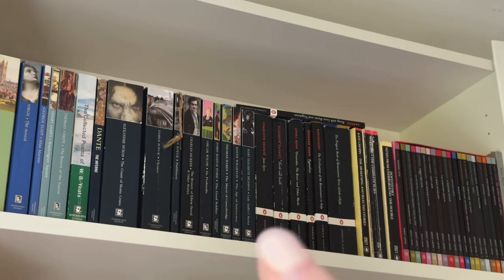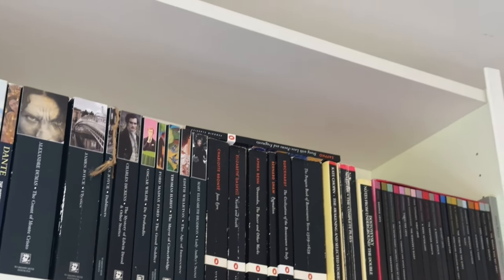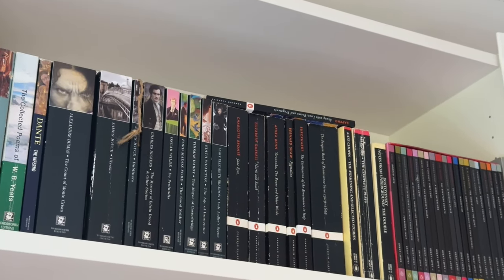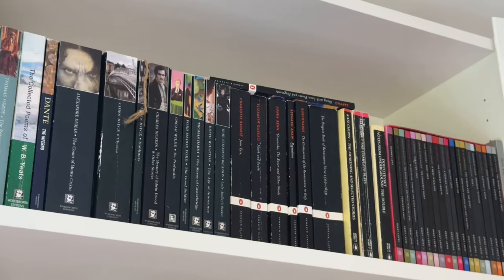And then I have got my Penguin black spines. I don't think they make these anymore. Maybe I'm wrong, maybe they do still make them, but I don't see them as often. Happy to be corrected there, but I do have the Penguin black spines over there.